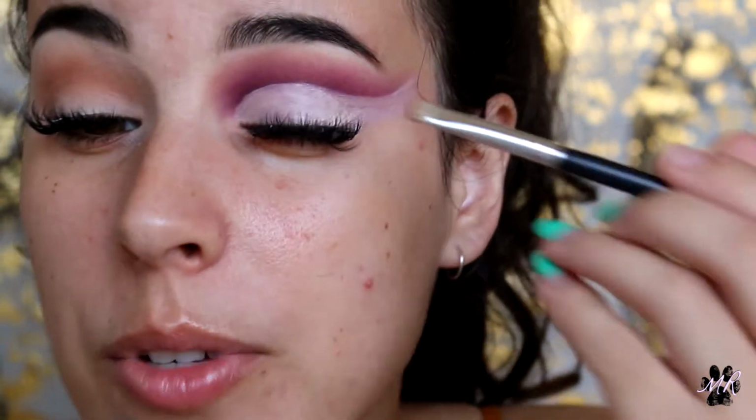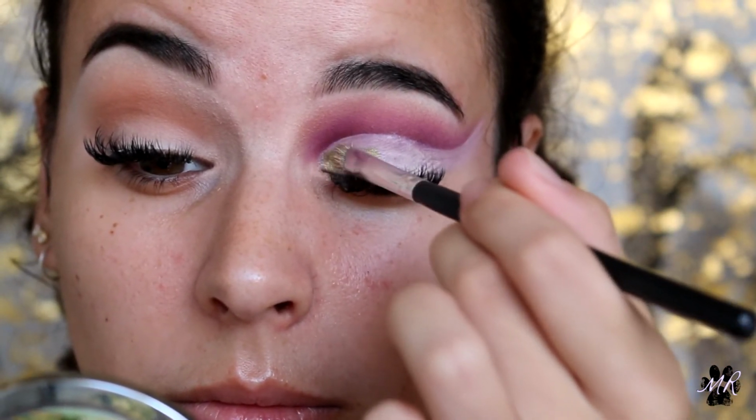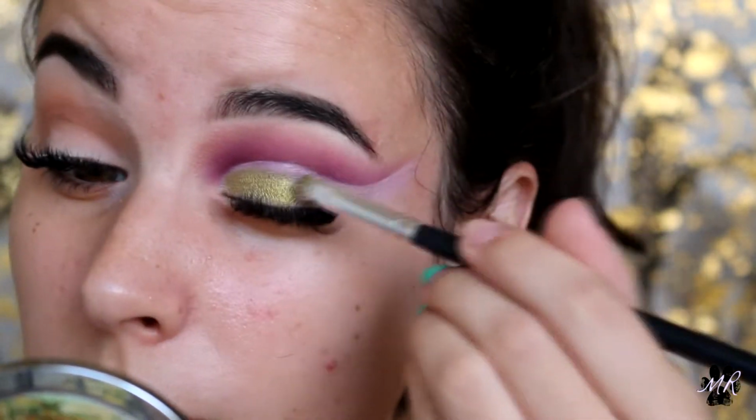Oh my God, it is so pigmented, holy crap. And that color is called Ebb, whatever. And I'm just going to place that all over. I'm going to leave the tiniest gap between the concealer and the purple because I'm going to apply some glitter.